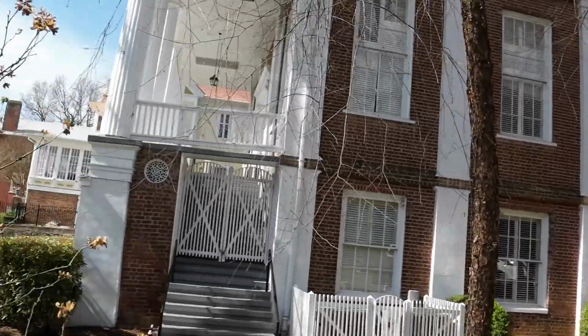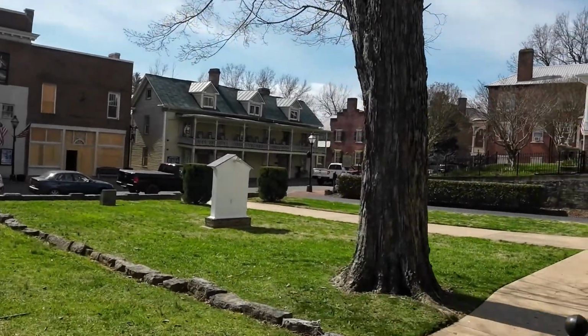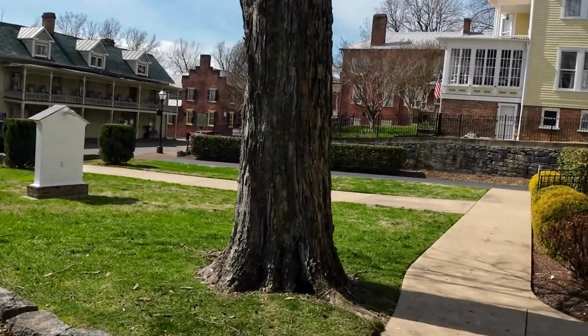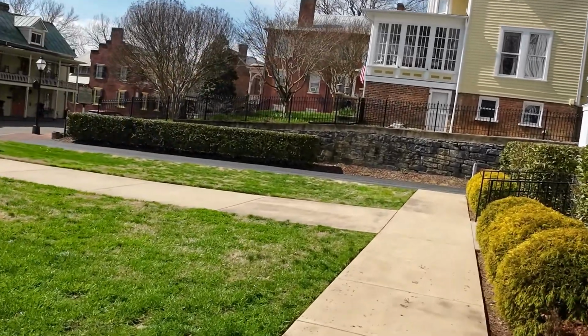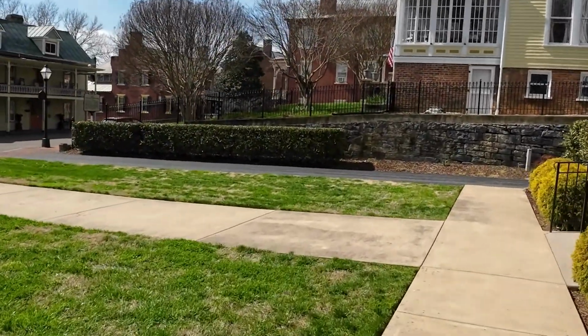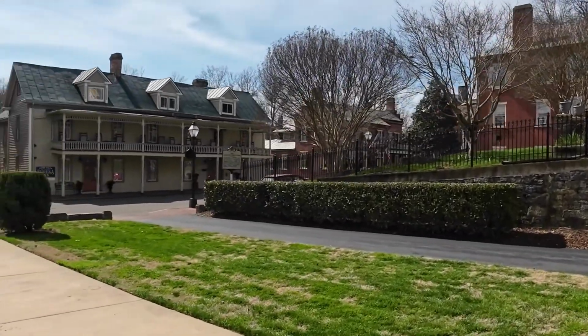If you love old houses and old architecture, Jonesborough is your place. Probably won't get up here because the video's running a little long, but there's another street up behind this one where there's some really nice older homes.